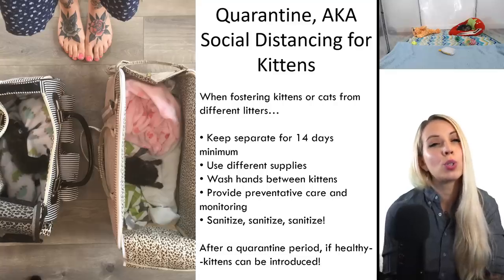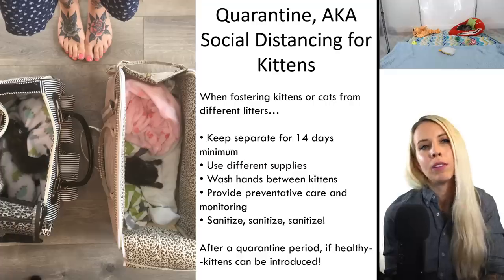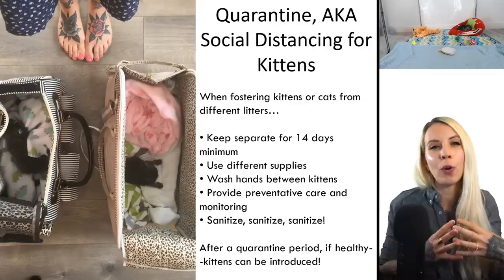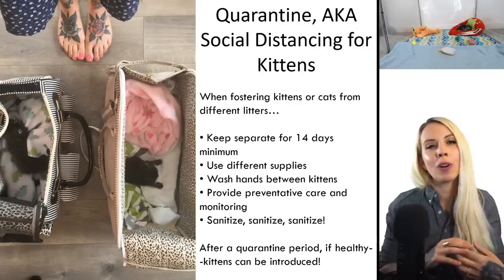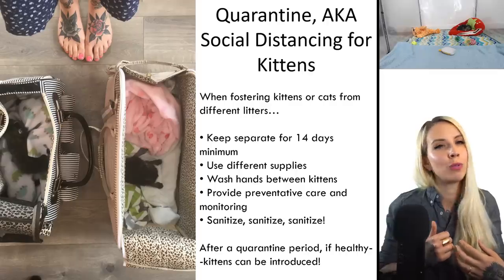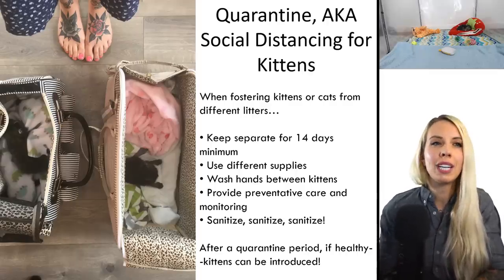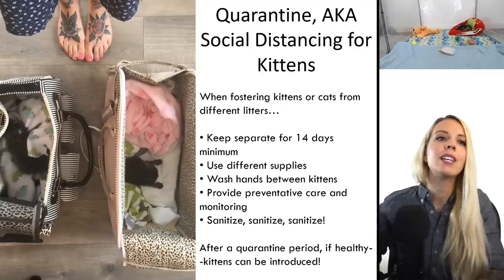These are two solo kittens that are not related. So they don't know each other. They're not from the same household, if you will. Just like right now, we're all quarantining in our homes. You can quarantine with your family, but you can't quarantine with the stranger down the street who you don't know, right? So keep kittens with their family groups for 14 days, monitor them, wash your hands, use different supplies, sanitize everything.